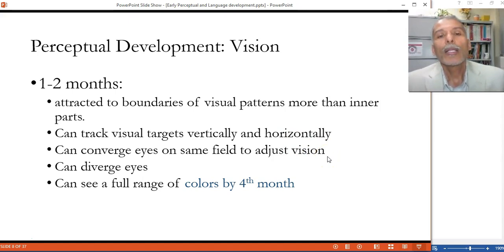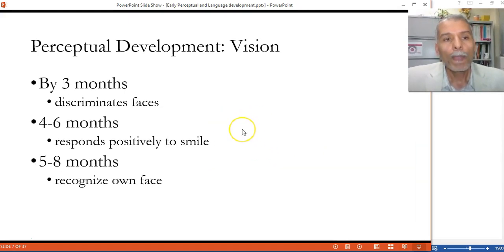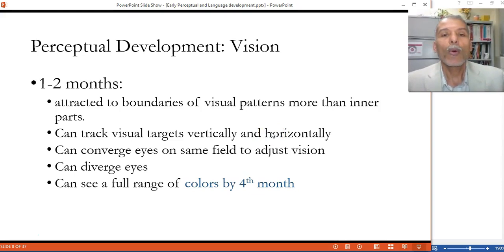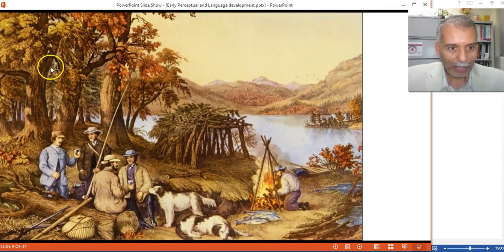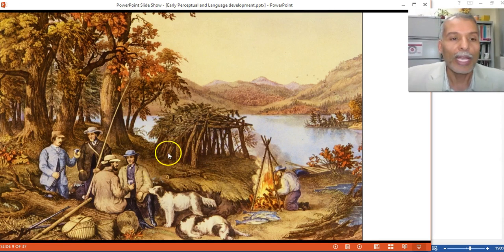So what we spoke about were various steps in development. Now, we'll go back again from the first month to the second month and see the characteristics. How exactly do they get attracted by different things? How do they scan and stuff like that? At 1 month, 4 weeks to 8 weeks, when you show them some image or a scene, they are attracted by the edges of the scene, the periphery, and they don't focus necessarily on the core, on the biggest idea of the image that is there.